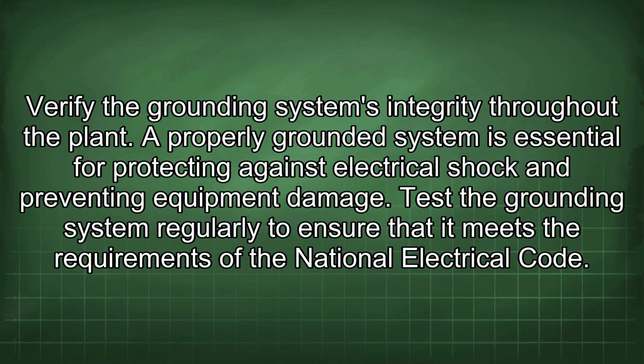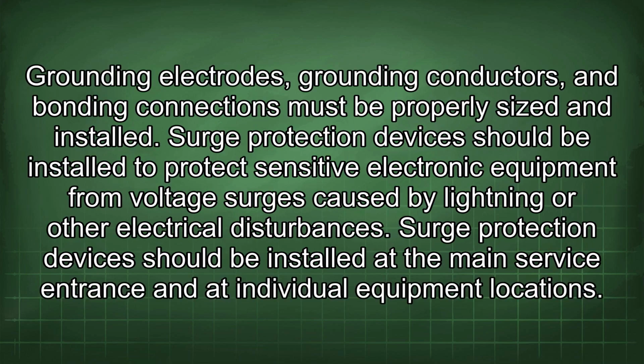Verify the grounding system's integrity throughout the plant. A properly grounded system is essential for protecting against electrical shock and preventing equipment damage. Test the grounding system regularly to ensure that it meets the requirements of the National Electrical Code. Grounding electrodes, grounding conductors, and bonding connections must be properly sized and installed.